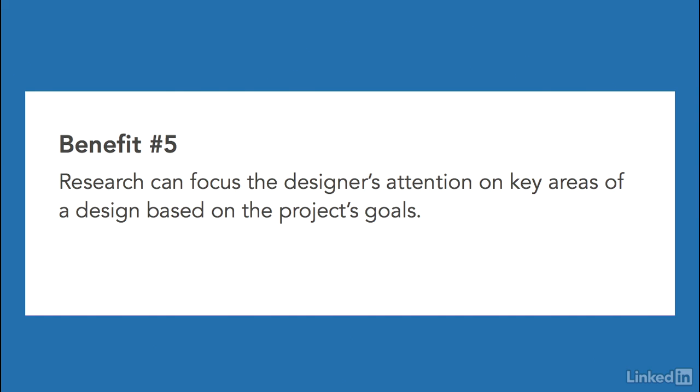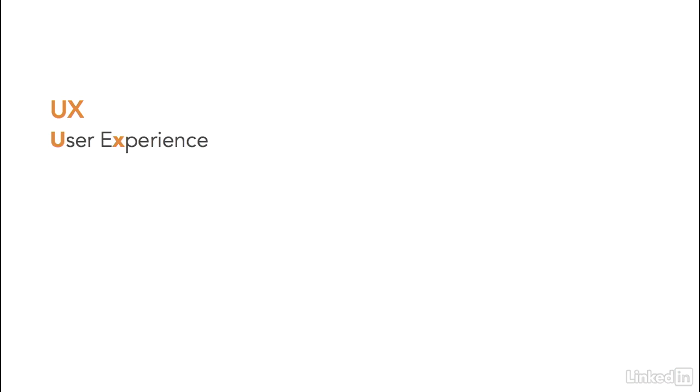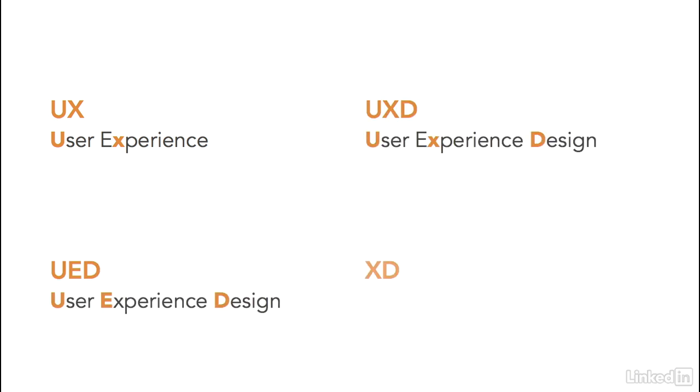Research like this now generally falls under the purview of the UX or user experience career path, which exploded around 2007 and has been growing swiftly ever since. You'll also hear the UX or user experience field referred to as UXD, UED, and XD.